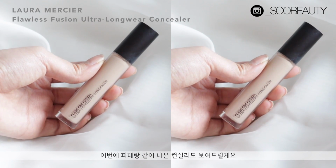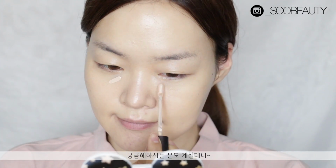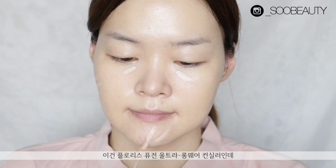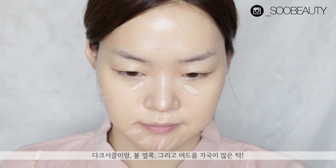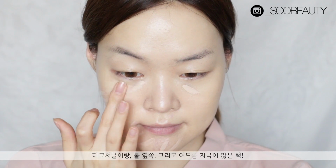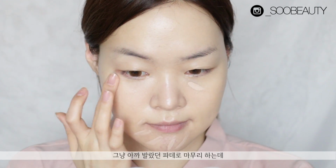But I'm just going to show you guys this concealer that came out as well anyways, just in case you guys were wondering. This is the Flawless Fusion Ultra Longwear Concealer, and I'm just going to cover up here and there under the dark circles, some hyperpigmentation at the sides of my cheeks and on my chin, obviously. But I usually don't take this step on a normal basis. I just finish with the foundation.